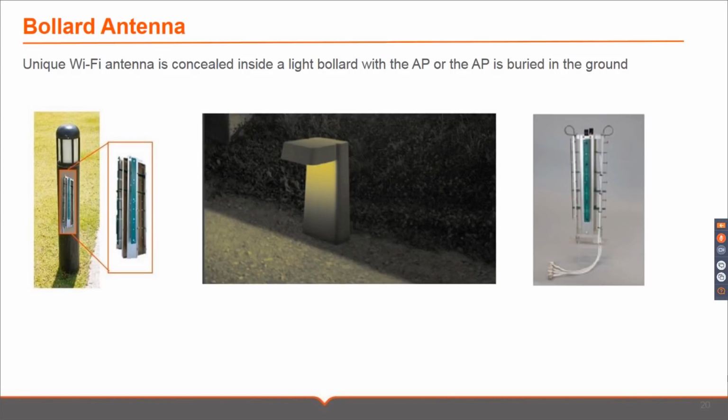Typically, when we deploy these solutions, again, the AP is buried underground or near shrubbery, and the antenna's leads are connected to that under the ground with underground cabling. So, very unique solution. And again, think outdoor campus, think parks, think city parks and theme parks, things of that nature, locations like that. These are great fits for those solutions.